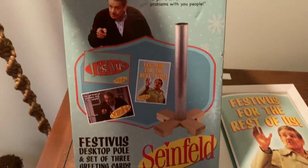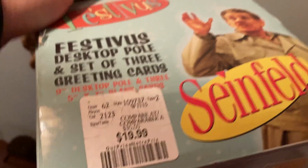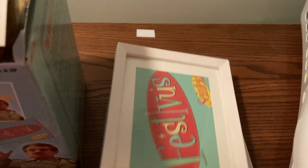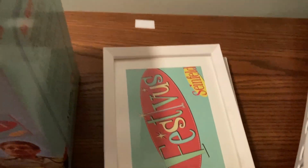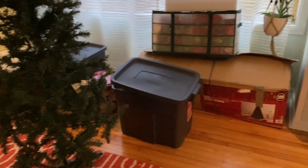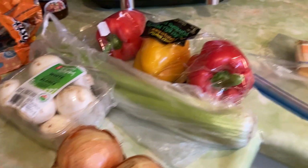But in other news, John found our Festivus pole. So any fans of Seinfeld out there, John had this Festivus pole that he used to put up in his office at work, but he hasn't worked in an office for, actually it will be 5 years in just a couple of weeks, I think. But we couldn't find it anywhere. It wasn't with the Christmas stuff. So we were thinking maybe he might have left it in his office, like in a filing cabinet or something. So he was cleaning his closet in the basement out and he found it. So I was excited about that. So we packed that up with the Christmas stuff. But yes, there's a bunch of Christmas stuff still out at this point.